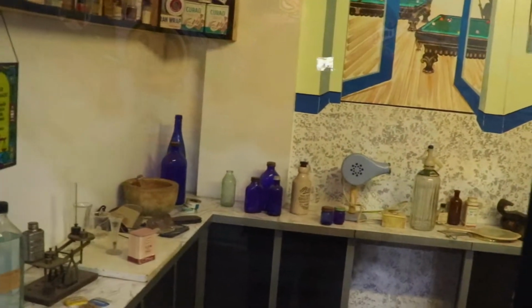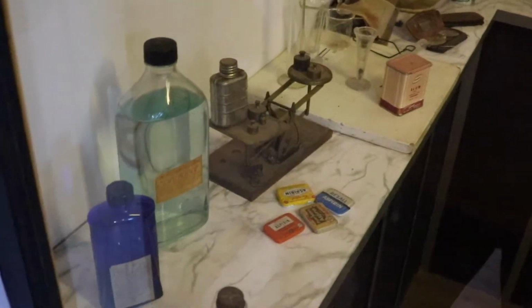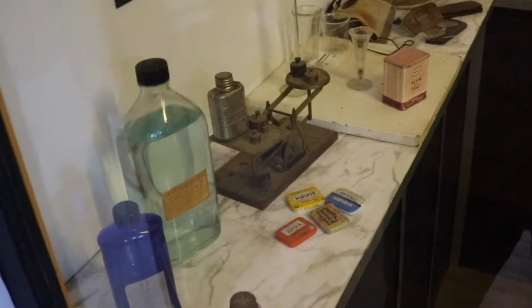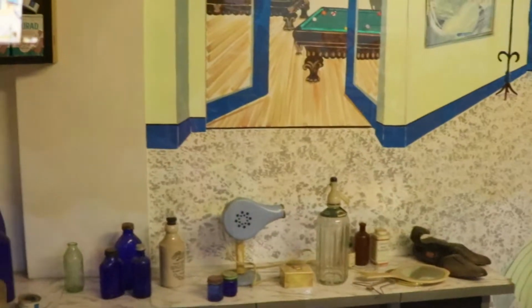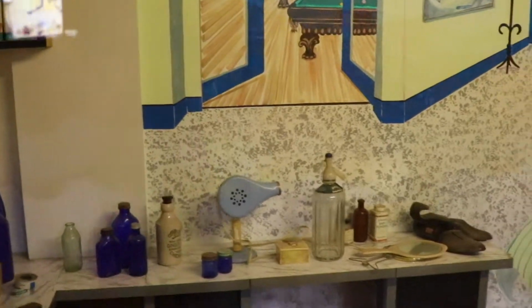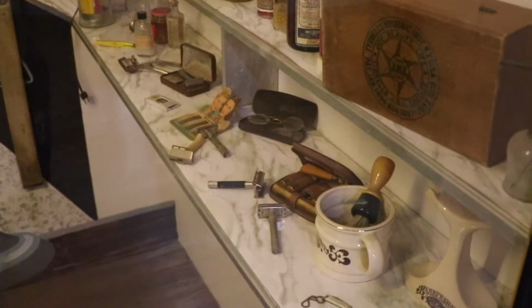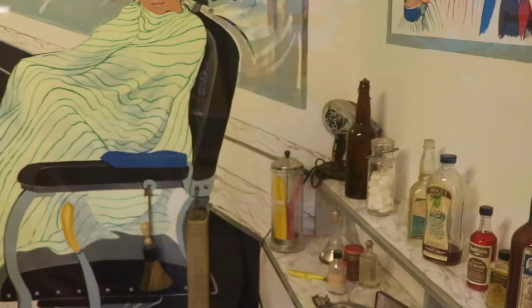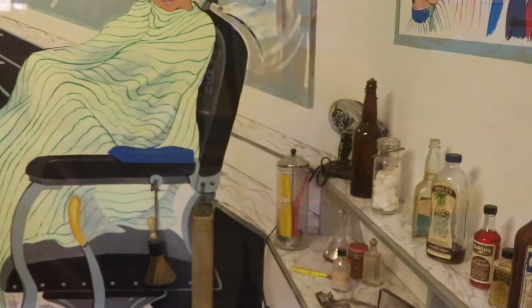Come here and get your hair did up. And it looks like not only get your hair did up, but you could also get some Bayer aspirin and probably your teeth pulled or whatever you needed to get done. Look at those old-fashioned hair dryers. All the stuff the barbers used to use back in the day. My grandpa even had a pair of hair clippers like that, a manual clipper system.